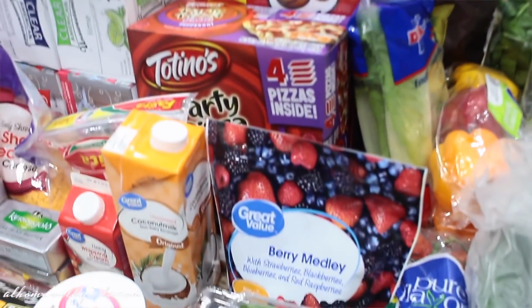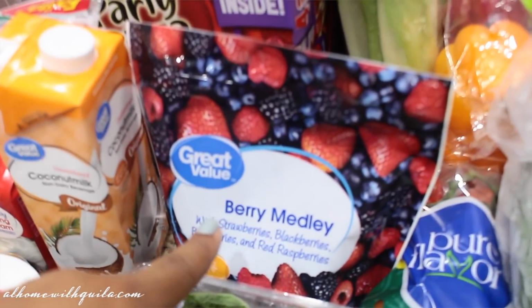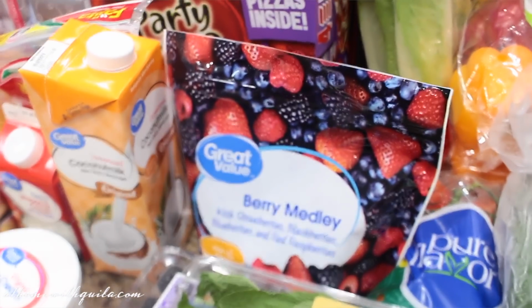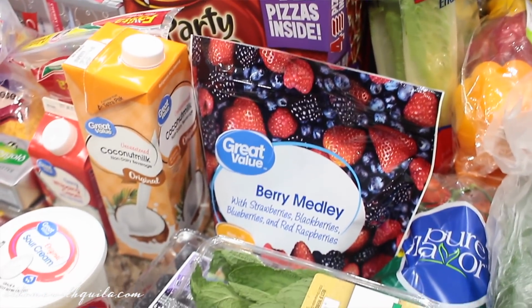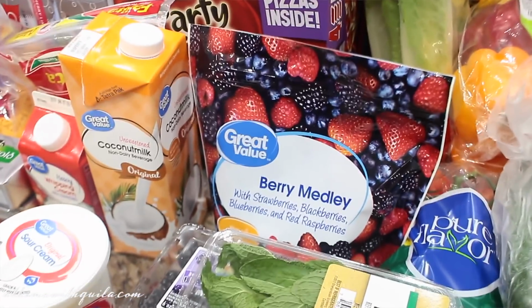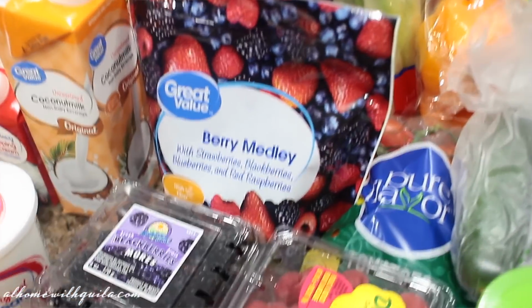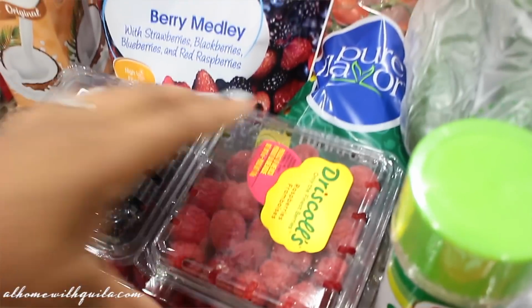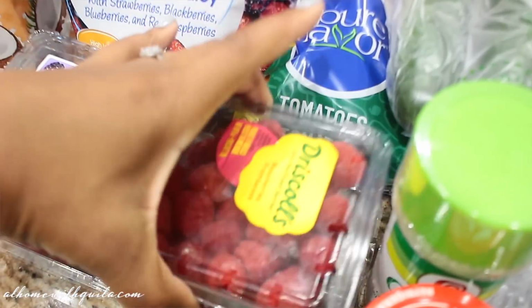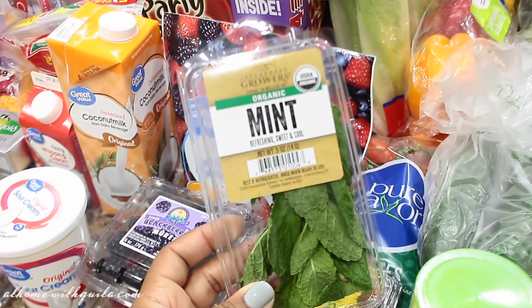Okay, so now we come to the more veggies and seasoning and fruit and stuff. So first I got this berry melody because I'm going to be making lots of protein shakes and smoothies, and I love berries in my smoothie. And of course you can have berries on keto, and I love the frozen kind because you can just pop them in your blender or your bullet and you're good to go. But I do also love fresh fruit, so I have some blackberries here, and my kids love to pop these as well. Then I have some raspberries, 2 packs of raspberries, and I've also got some mint leaves, which I'm going to use in a strawberry shake that I'm going to make.